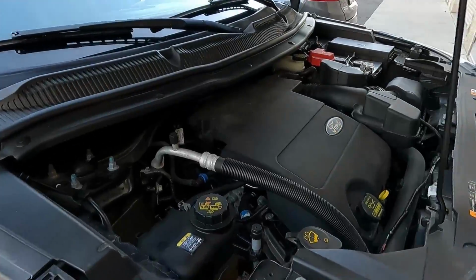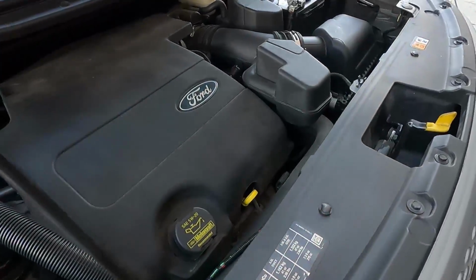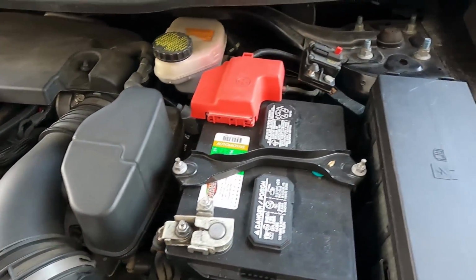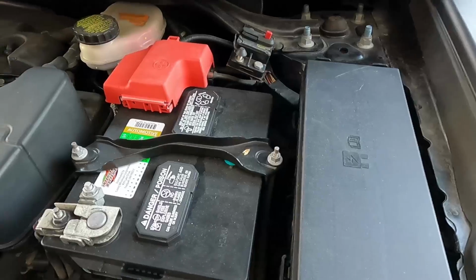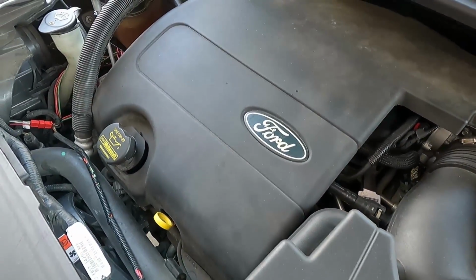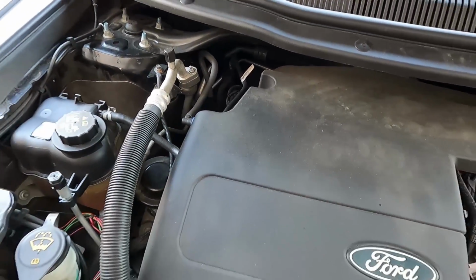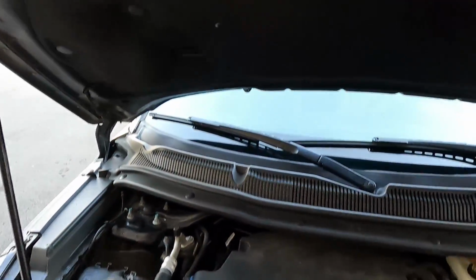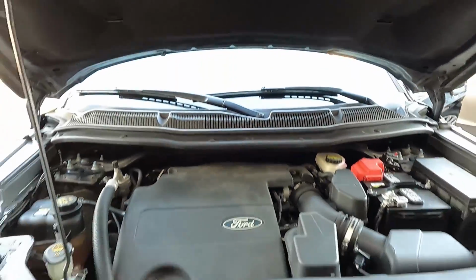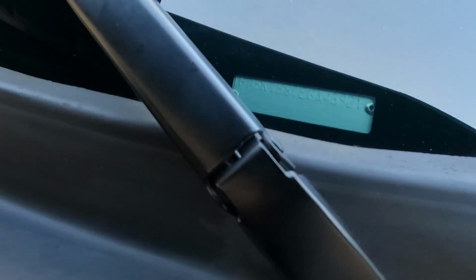Under the hood, no strange noises, no strange smells. It drives really nice, this one. No squeaks, no rattles. 50 state emission controls. That's your VIN number right there on the dashboard.